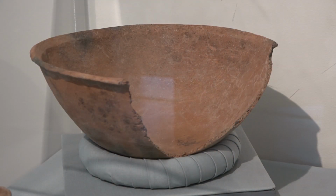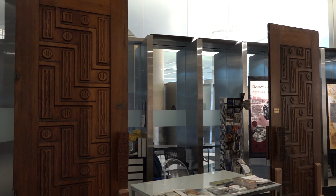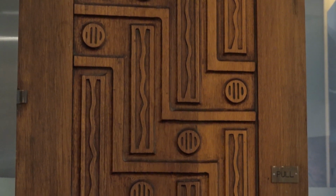A key element of any exhibit is the objects that are displayed. Museum curator Lindsay Vogel-Teeter worked with the exhibit designers to choose the artifacts. What we wanted to showcase are some of the objects that we don't get to get out very often, and what we did for this exhibit is we asked staff to help us pick objects.